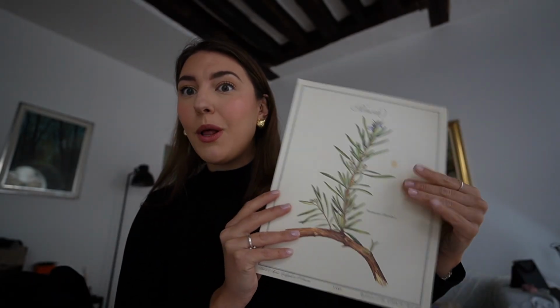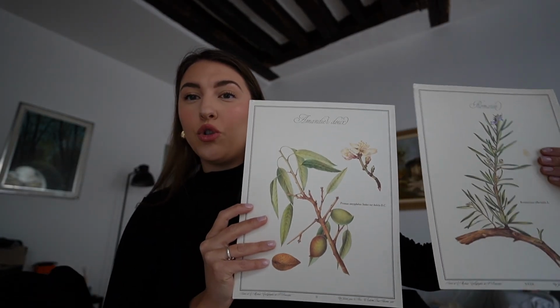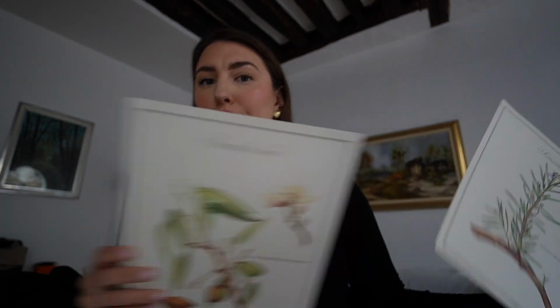So hopefully I can get this stain out. I don't know. Let me know down below if you know any tips of how to get stains out. And these were €5 each. And how cute would it be in a kitchen framed next to each other or in an outdoor screened in porch? Do I have a screened in porch? No, but I think it'd be cute for that kind of space. So those are the things that I got at the Brocante.